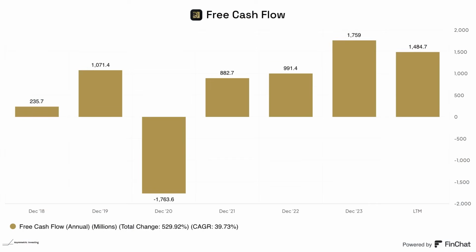The price to earnings multiple is about 15. Now, one of the big expenses for casino companies is their real estate. So that's a pretty good valuation. Enterprise value to EBITDA is a little under 9. So there's a lot of excess cash flow for MGM Resorts because their businesses are so profitable.